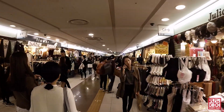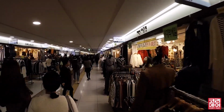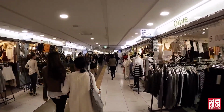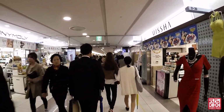Are there restaurants down here? Yep. There are some. There was a place I used to go to, but the turnover around here is a little bit high. So a lot of the places I used to go to like 5 years ago, they're gone. Is it high rent? I'm sure. Probably to be in Gangnam.